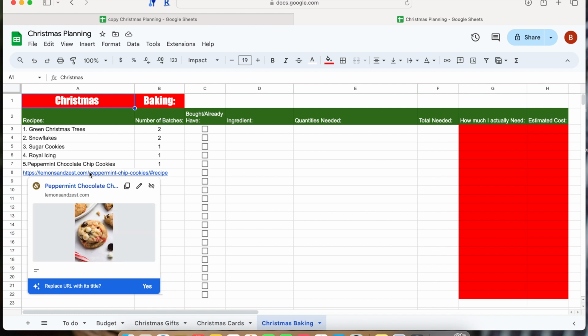Because I usually do sugar cookies, green trees, and snowflakes have become my favorites. They're easy. I make them every year. It's just family recipes, and then I try to find one new one each year. However, the peppermint chocolate chip ones I made last year were really good, so I think I might actually do those again.